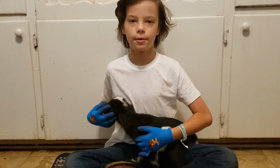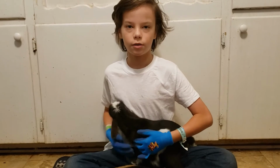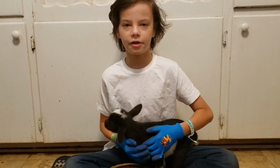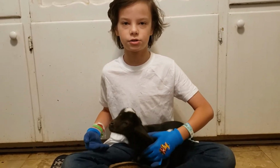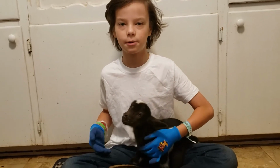In 2 or 3 weeks, when babies get older and start nibbling at food, the poo starts turning into yellow to brown pellets. And when they have a full food diet, it's brown pellets, just like the adult goats. And that is the different stages of baby poo. Thank you.